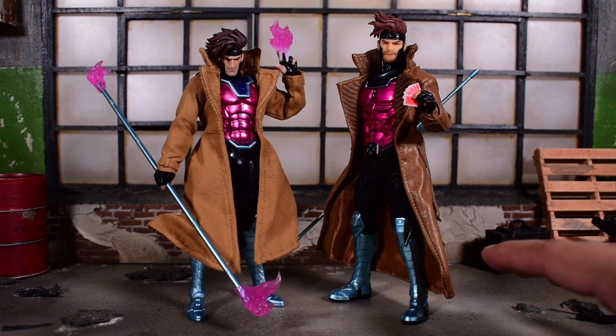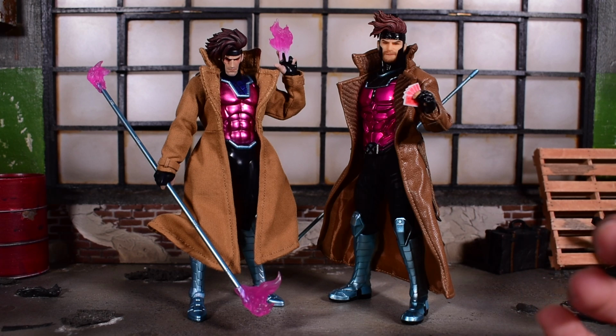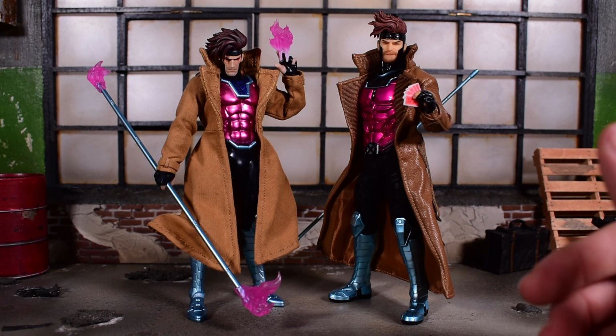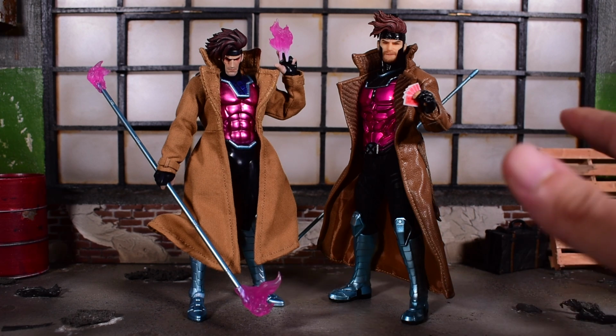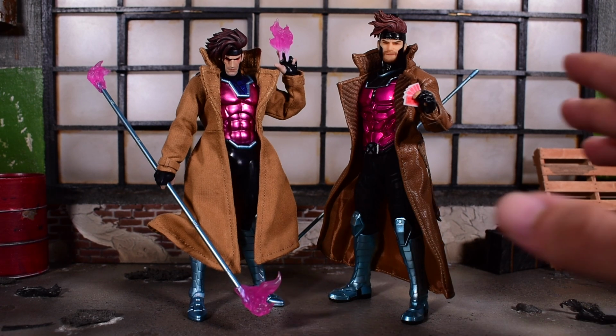I really thought I was going to have to choose between one of these, so I don't feel the need to own so many Gambits, including the Marvel Legends one, but they do such a good job with Gambit, and they just look great, and I kind of have to have both, at least for now. Who knows what I'll feel like years from now, but right now, these two are really nice and probably the best Gambits on the market. I will say, though, I think the Mafex Gambit does look better, but that does not mean that the Mezco version is not good. It is still an amazing figure.